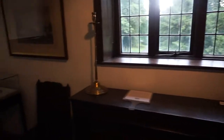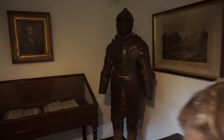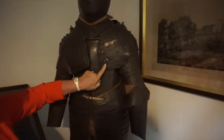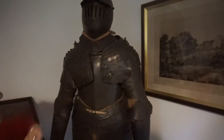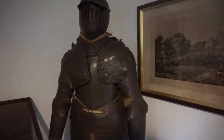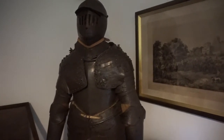Oh, there was a bed in here, but it's gone now. And a little prie-dieu. More armour. Now this is not a suit of armour, because if you look at it, the rosettes are different, and the attachments are different. They're in a different pattern. So it's been re-established as a suit of armour, but it's not actually a suit of armour. And if you look down here, they don't really match. But it's a good presentation.